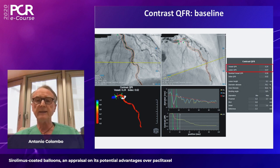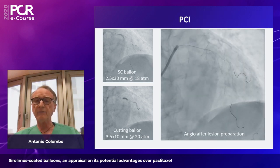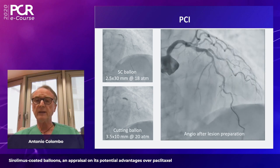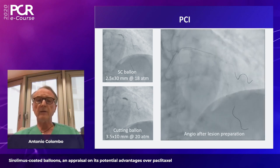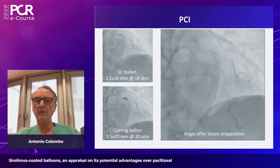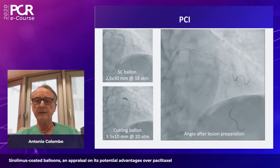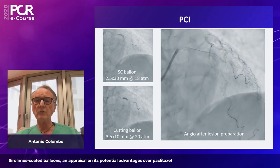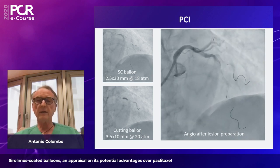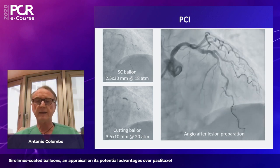We pre-dilated these vessels all the way, including the origin of the diagonal. And then after lesion preparation, you see a dissection, but again, we evaluated that this dissection was non-flow limiting. You will see later on the QFR again, and then we applied the drug-coated balloon approach to the whole vessel with 2 long drug-coated balloons, Magic Touch, 40 millimeters long.